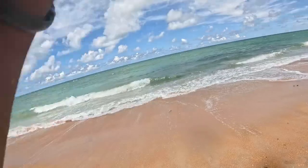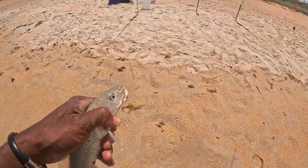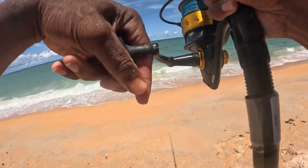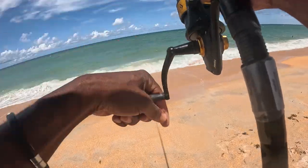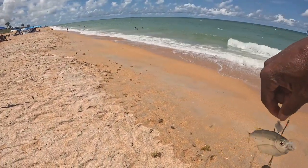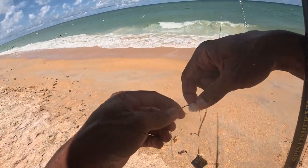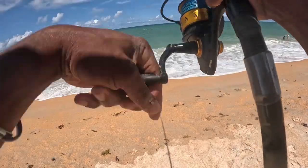Nice size white. Tried to get away. Got another one. Changed hooks this time. What is this? Catching these little, damn little fish. I hope they're not butterfish. Catch a whole bunch of these. I got this one. That gotta be a white.